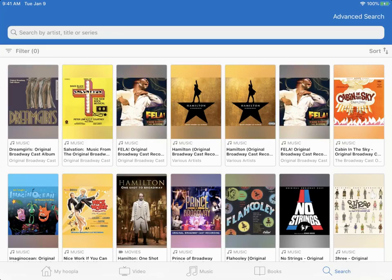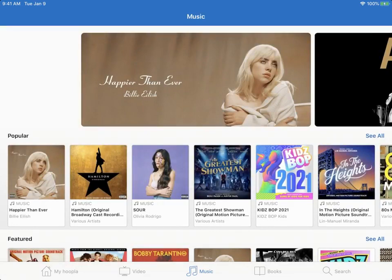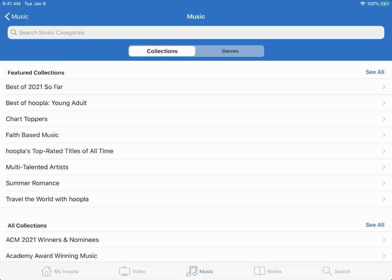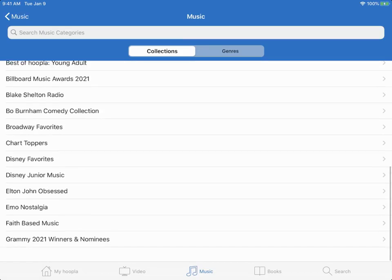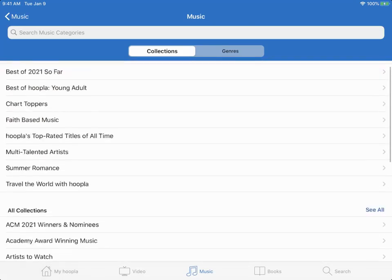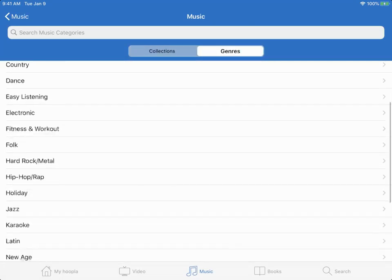If you are interested in another type of media, like maybe you want to go into music, you could tap on music. So there we go. It's showing popular music, featured. You could also browse by genre, so best of 2021, or if you're looking for a specific type of music, country or whatever you're interested in here. I'll tap on genres and you can see everything here.